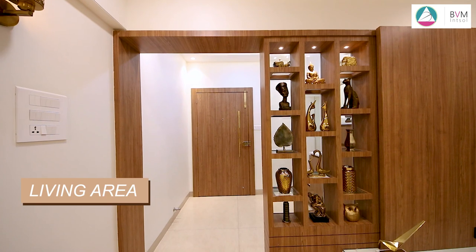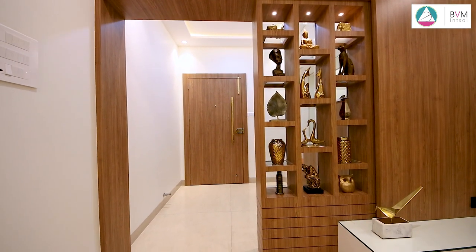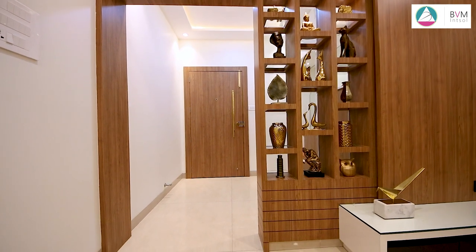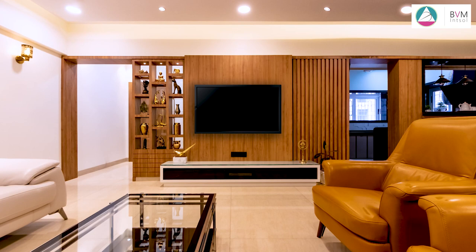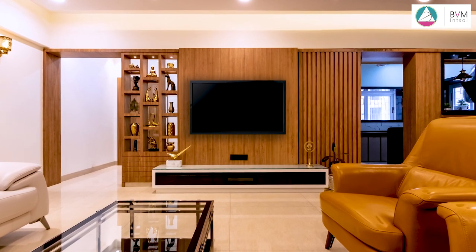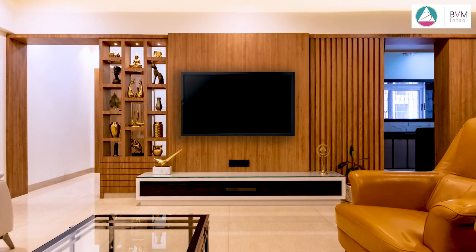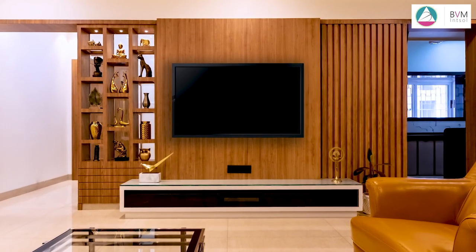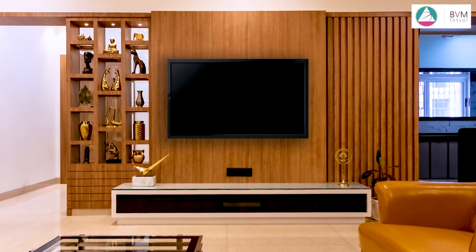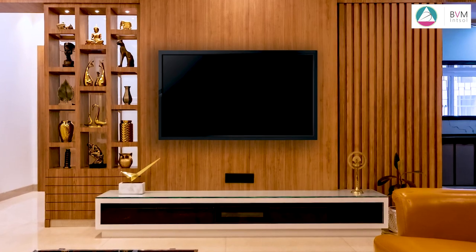In this urban yet earthy living and dining area, the laminate gives the impression of veneer, adding warmth and texture to the room. The TV panel is surrounded by tasteful decor elements. It has a wall-mounted TV provision with a beautiful rafter design on one side. The drawers have a back-painted glass shutter, which blends well with earthy thin laminates.